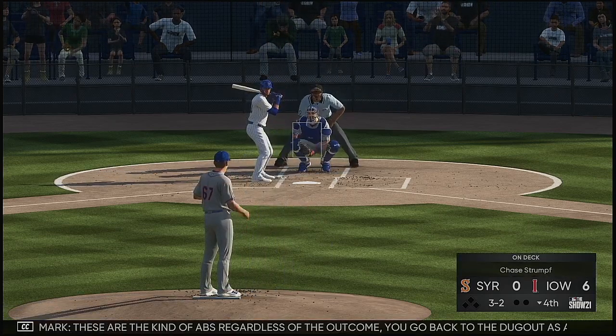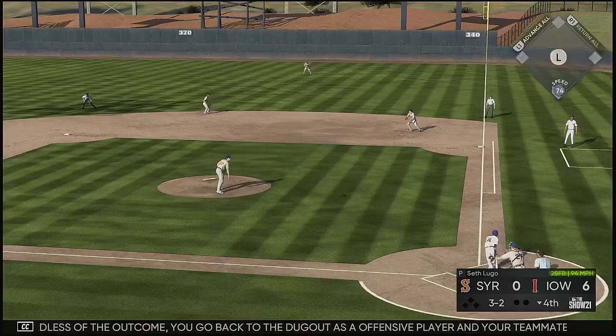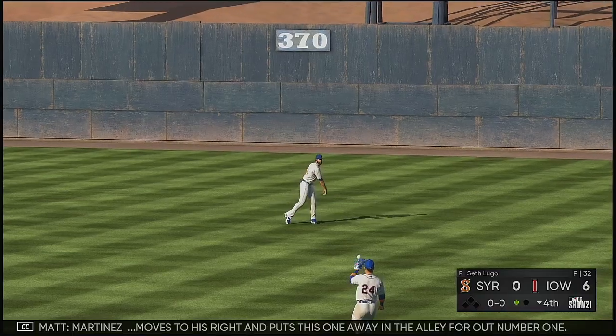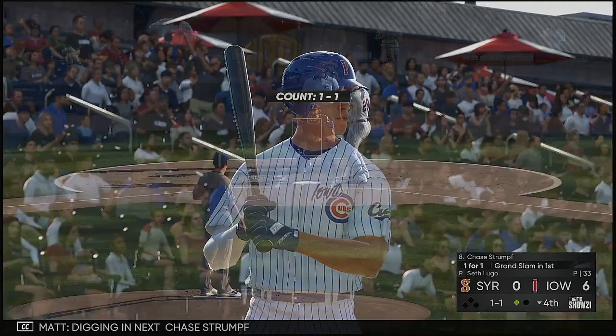These are the kind of ABs, regardless of the outcome, you go back to the dugout as an offensive player, and your teammates are loving on you for making that pitcher work and battling it out. Lofted in the air out toward right center. Martinez moves to his right and puts this one away in the alley for out number one. Now back. Digging in next, Chase Strumpf.